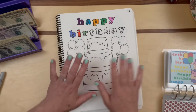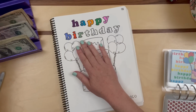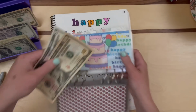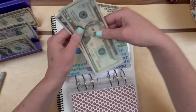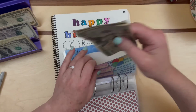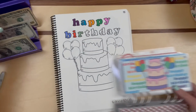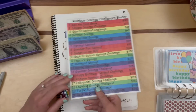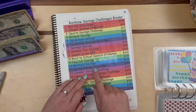Okay, I'm going to stop because I can't figure out a color. We're just going to stop there. So we'll do 10 and 15 more in there. Okay, and maybe we can use the rest of the money in the next one. 13. 13 is Spring Savings Challenge.